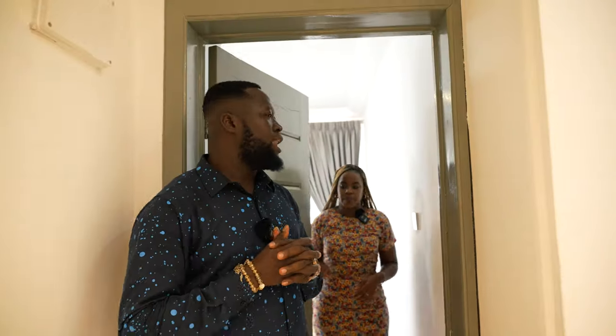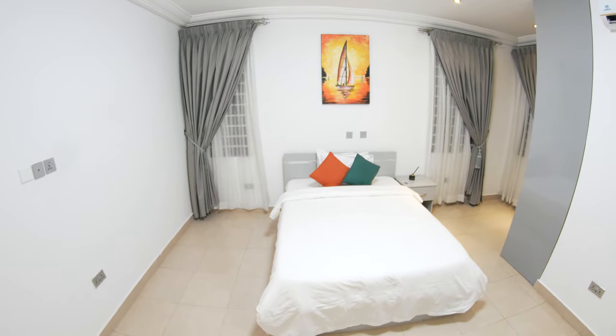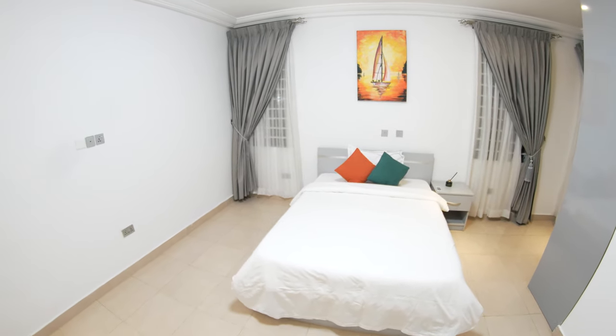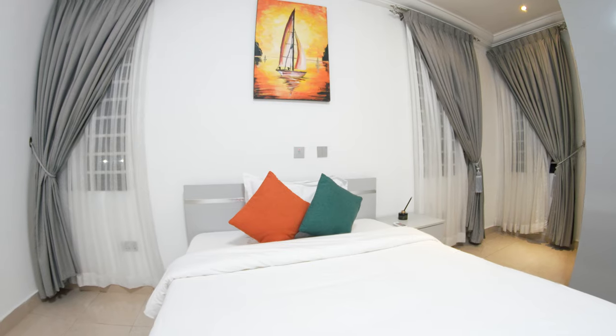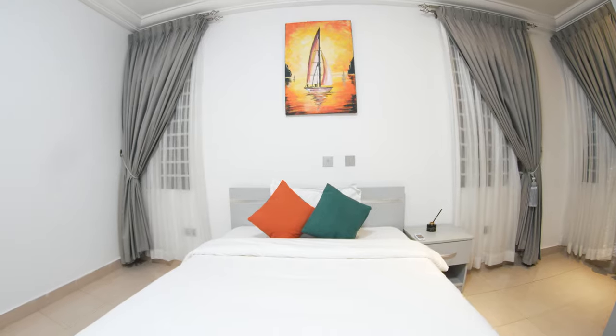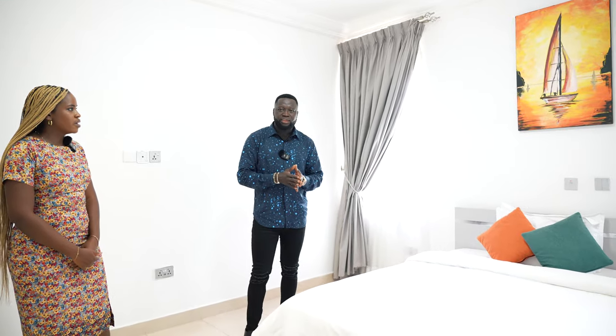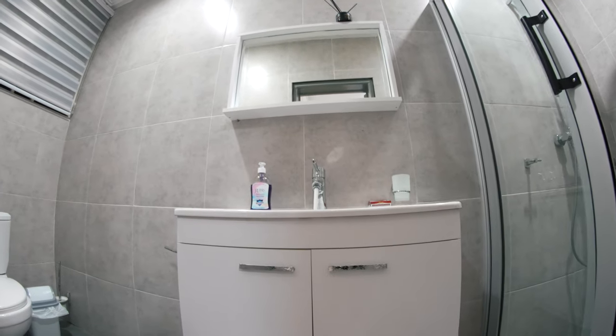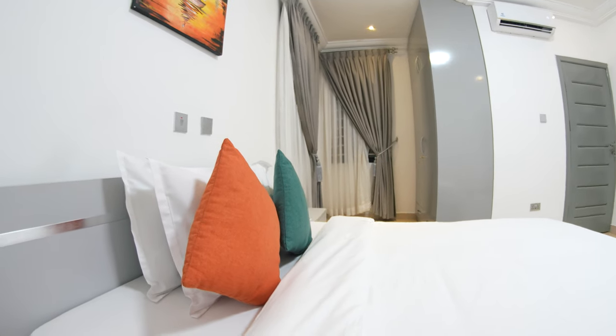Thank you. Again, on this same small land, we have another bedroom en-suite. Like I keep telling you, it's taboo to build without having rooms en-suite. This is a double bed, the other one is a queen size. So all in all, you can have four guests in here. They have their own separate washroom, like I said. We also have another wardrobe there for them.